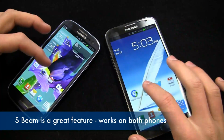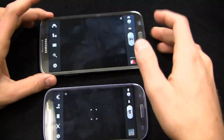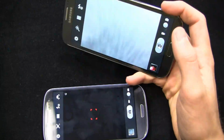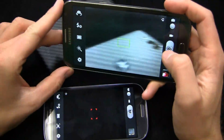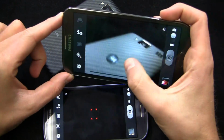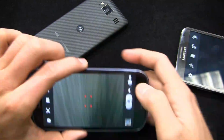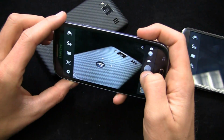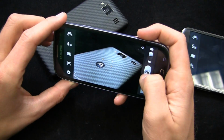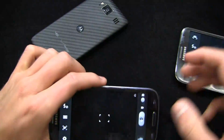Fantastic again for transitioning pictures from one device to the other, as opposed to physically emailing and doing all that garbage. Camera's pretty responsive on both of these devices. I'll bring over the Droid Razr HD so we can take a look here, and I'll let it focus in. Come on, there we go, bam. And of course I'll let this one focus in as well. And I can do my, bam, there we go, perfect.